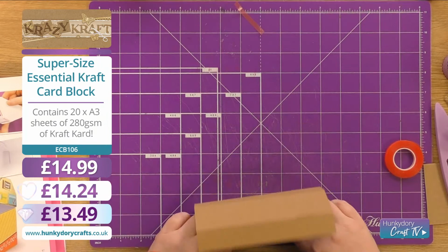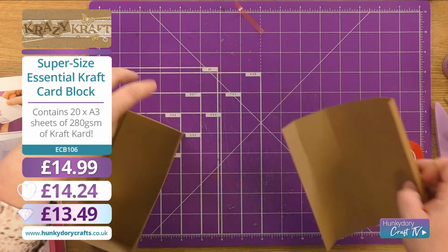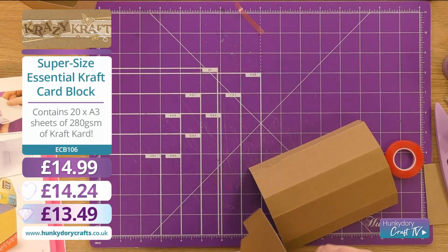So this piece here, your thin panel at the back, you want to get your red liner tape and stick that on the outside of your box there. We will be covering it with a panel in a bit. It just gives you a little bit more flexibility of movement for the box. And then we're going to take your two pieces like this, and these are going to fit perfectly inside here.